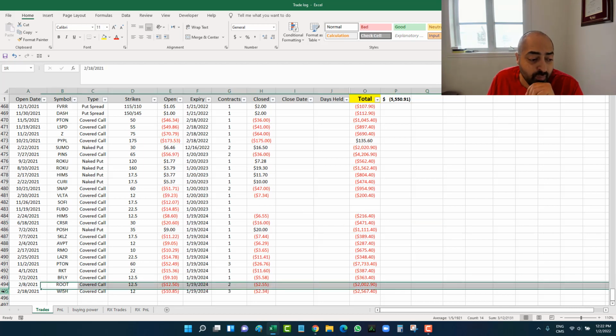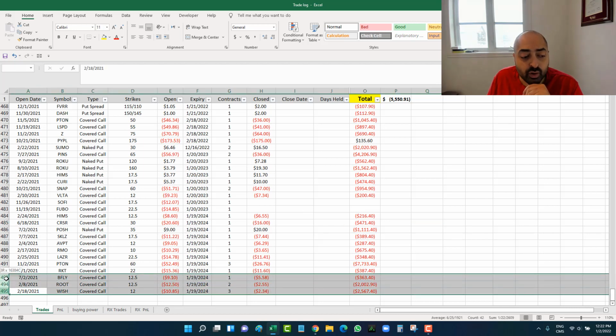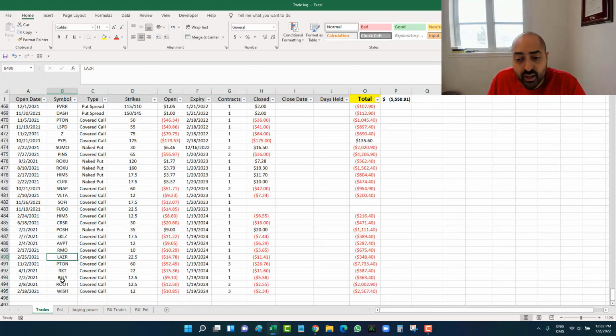So easily, Wish, Root, all these trades here, all these unknown names. This is when I was looking for trades and there was nothing with high implied volatility. There was no good opportunity. So I would look at MarketChameleon, look at which stocks have high implied volatility, and these stocks would come up, and they worked a few times. I've had profitable trades with these underlyings, but the problem is not enough fundamental research was done on the stock, and then they just collapse because they're not even profitable yet. And now I'm holding garbage stocks.